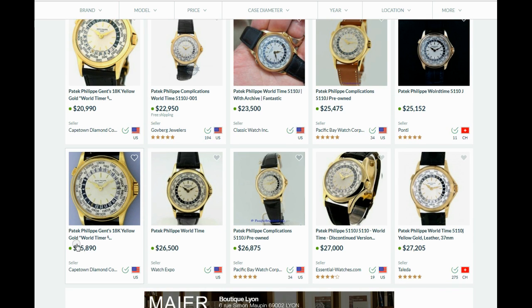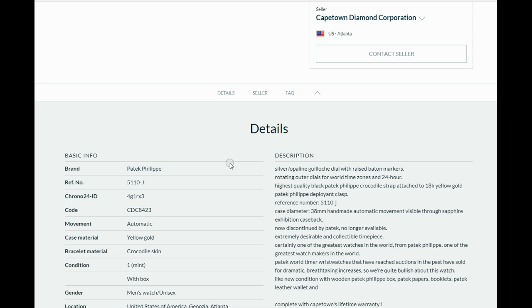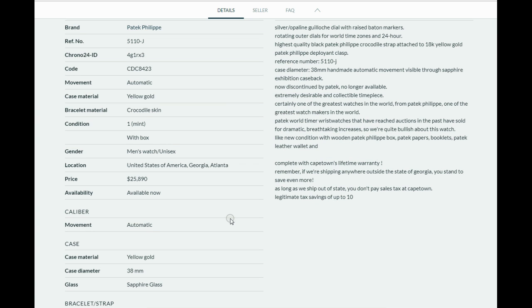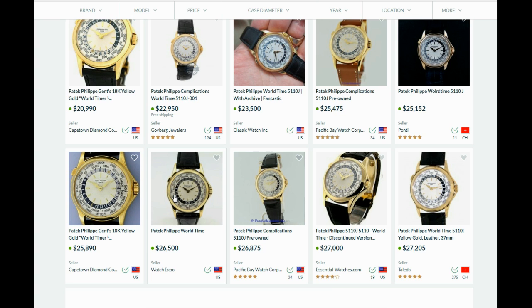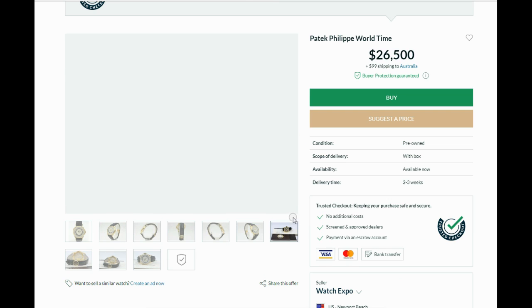Has one in Switzerland. And tell me this one has papers. No original, no warranty. This comes with an extract, so that's not papers. Here's the other one from Cape Town. They want $5,000 more. And I think this one here, yep, it's the full kit and caboodle, just like my one. This is with papers. Look at this. It's, yes, with papers, with box, with papers.